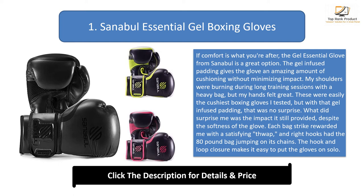What did surprise me was the impact it still provided, despite the softness of the glove. Each bag strike rewarded me with a satisfying thwap, and right hooks sent the 80-pound bag jumping on its chains. The hook and loop closure makes it easy to put the gloves on solo. The wrist coverage extends halfway to the elbow, providing some welcome padding during sparring.